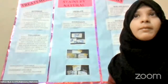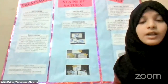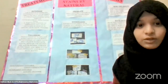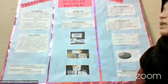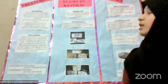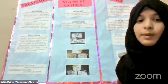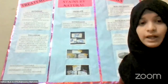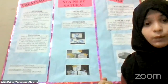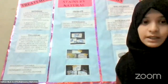Good morning. My name is Maimoona Mehveen from Alliance International School. There are so many dresses which we cannot wear because they are stained by ink. So I found a solution for this. The title of my project is Removing Ink Stains by Natural Remedies. The problem is which mixture is best. I chose 3 mixtures: green papaya with vinegar, Colgate with baking soda, and bleaching powder. My hypothesis was that green papaya with vinegar will remove the ink stains from the uniforms easily.